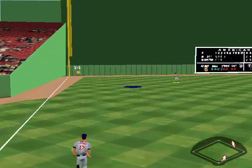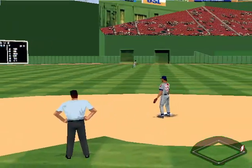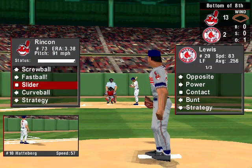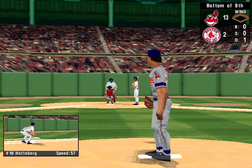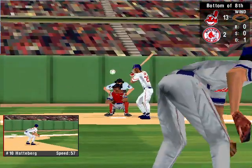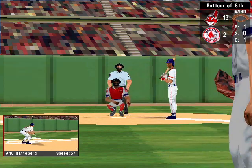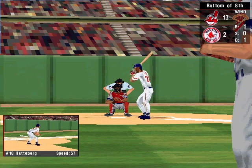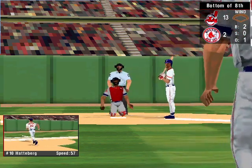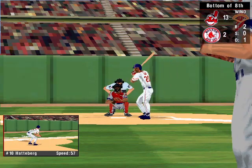Fly to left field. A great running catch by Justice. One gone. At the plate, Darren Lewis. He's hit 1-for-3 this afternoon. Just off the outside edge. That's a ball. Screwball, ball two. Only one out in the last half of the eighth inning with a runner at first.